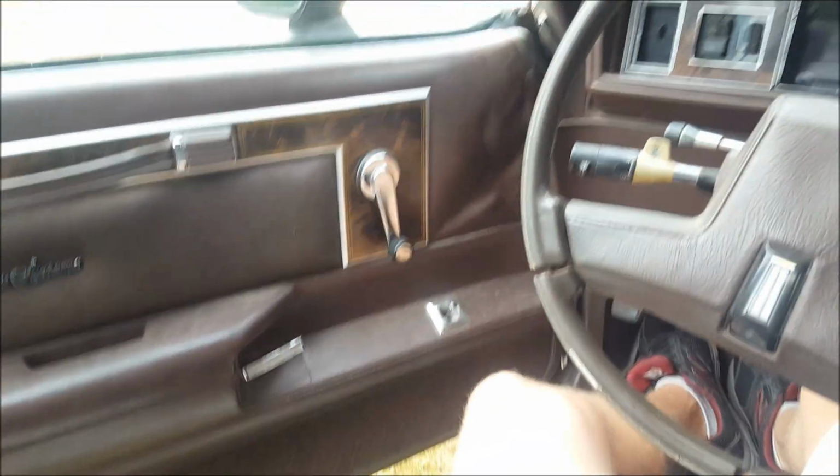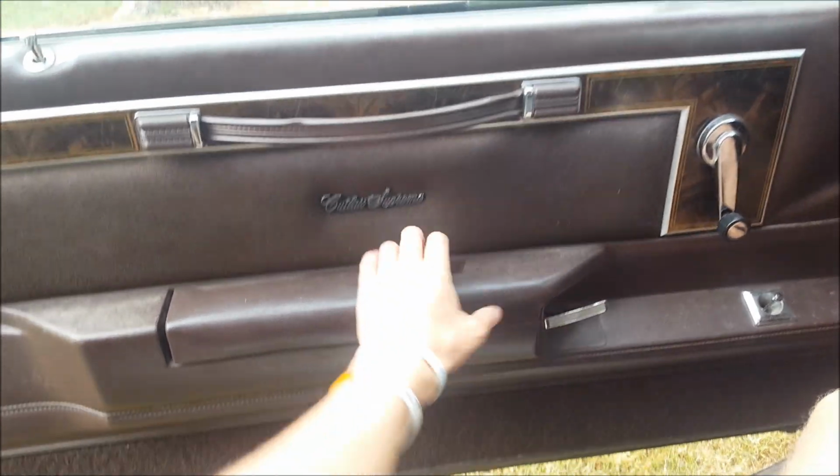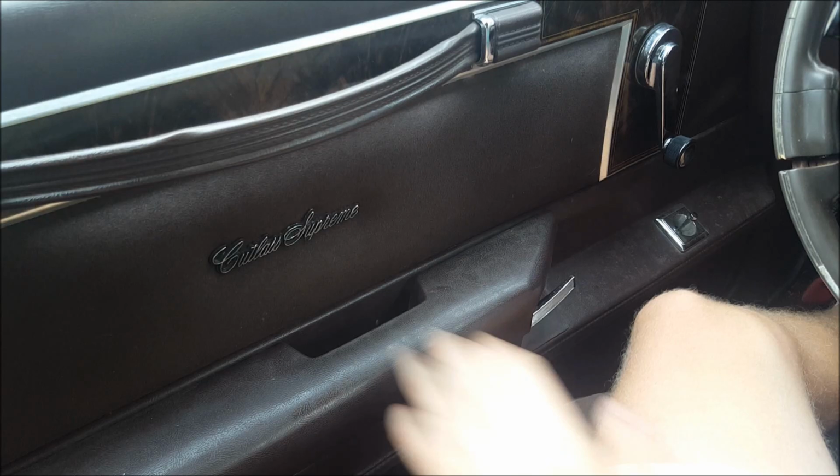One more thing of appreciation is the sheer sound that these older cars make when you shut the door. Now my phone audio probably isn't doing this any justice, but this thing literally sounds like a bank vault inside of here. It is completely silent. But I figured I would hop in, put the key in her one last time, and take her on a ride before she's gone. Taking her on her last drive. It's a sad day.